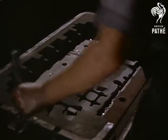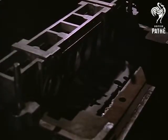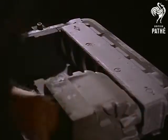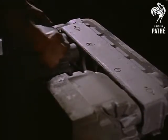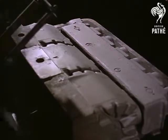The water jacket core is assembled with the help of a gauge. After the gauge has been removed, the bore and crankcase cores are placed in position. As this mold is for a 6-cylinder engine, there are 3 cores. The end cores are fitted in position and gauged. And now the bottom half of the mold is ready for union with the top half.